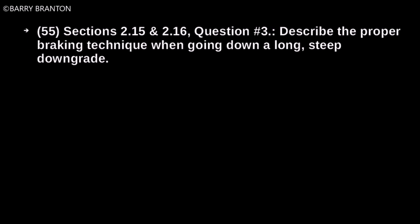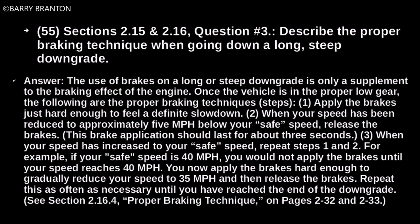Describe the proper braking technique when going down a long, steep downgrade. The use of brakes on a long or steep downgrade is only a supplement to the braking effect of the engine. Once the vehicle is in the proper low gear, the following are the proper braking techniques. Apply the brakes just hard enough to feel a definite slowdown. When your speed has been reduced to approximately 5 miles per hour below your safe speed, release the brakes. This brake application should last for about 3 seconds. When your speed has increased to your safe speed, repeat steps 1 and 2.